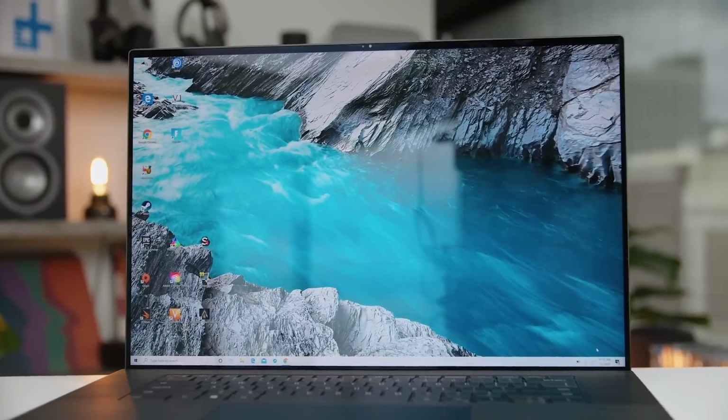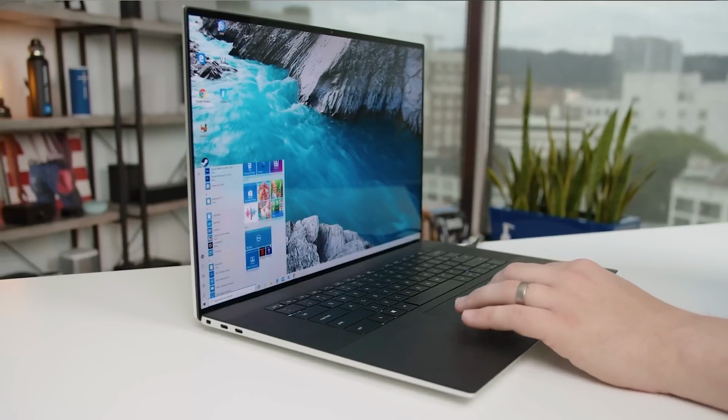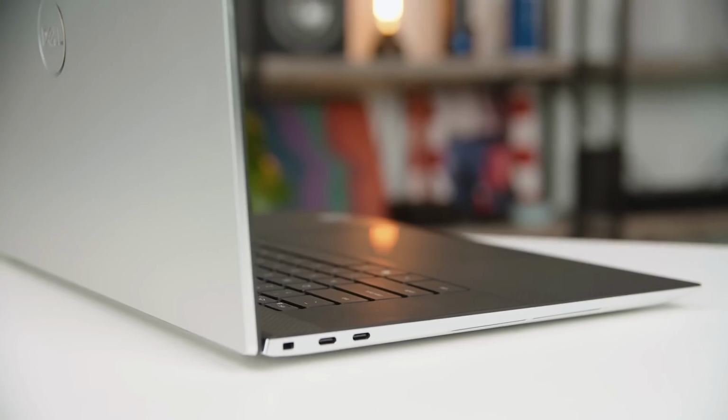As an alternative, if you do want to stay on the Windows side of the aisle, I'd still recommend the Dell XPS 17. This big boy has great performance and an amazing OLED screen. It just doesn't get anywhere near as good of battery life as the MacBook Pro, and it does tend to get hot and loud when you put it under pressure, which the MacBook Pro really doesn't.